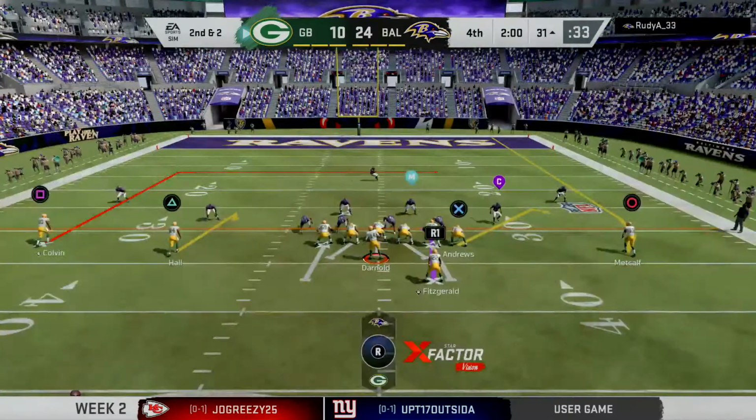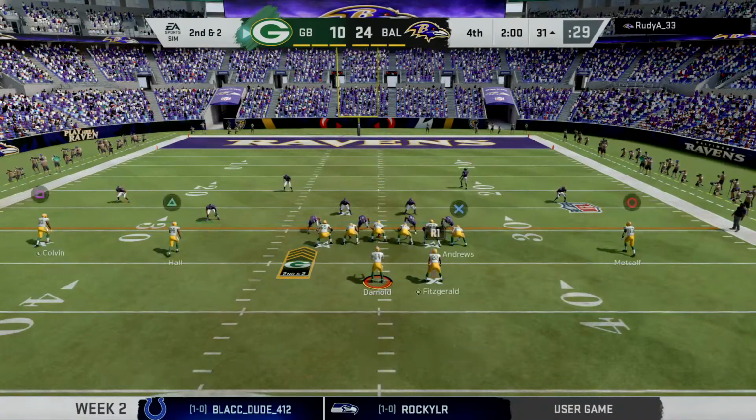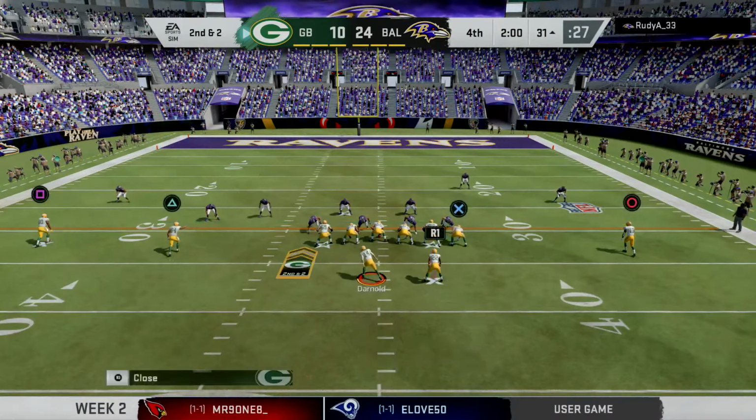So it's Packer football here as we welcome you back. And let's see what they've come up with offensively after having time to talk it over.